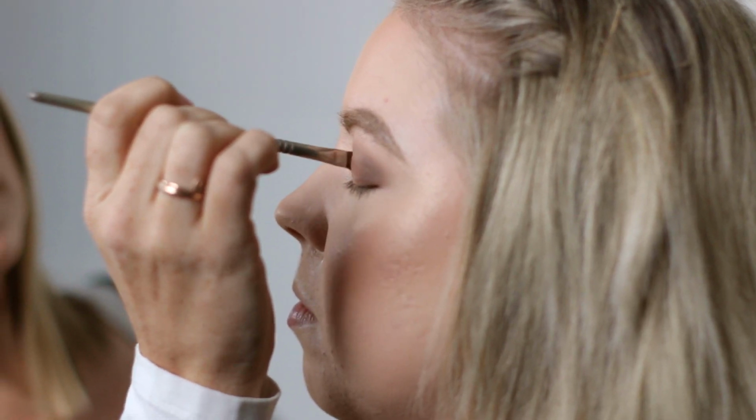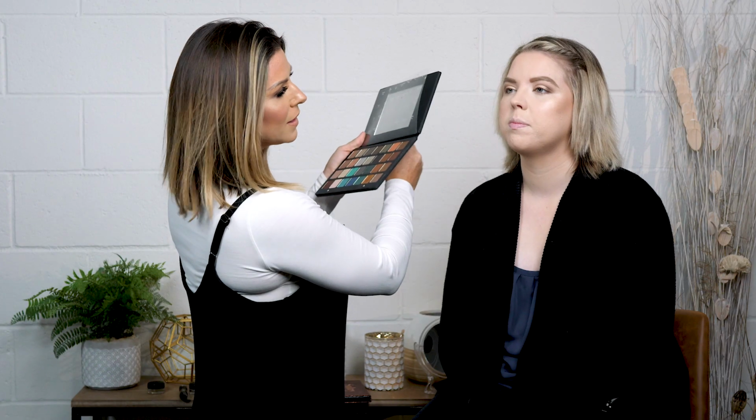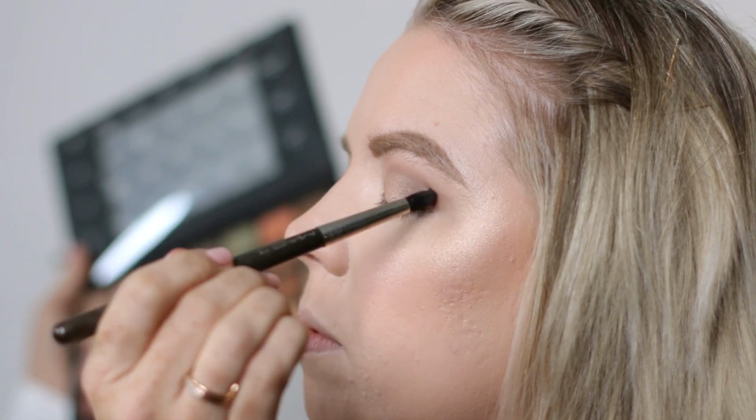So again, just really pressing that shadow on the lid, getting it nice and rich in pigment. A lot of times I find that people don't put enough shadow on. So while I like sheer layers, I do like the lid color to be really strong, no matter what you're doing. So just make sure you're not being too shy and doing just like a little tiny sweep. Sometimes it's okay, but for the most part, get that color on there. Make it look good. All right, I'm going to blend that crease just to make sure that transition's nice and seamless.